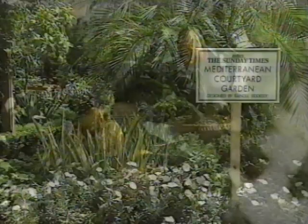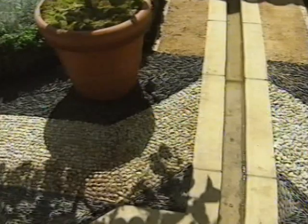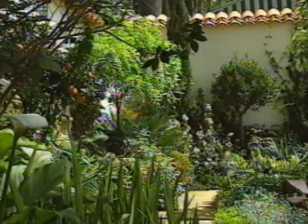Actually, it's the Sunday Times version of a town garden by Randall Sidley. An idea not hard to copy. The terracotta Roman tiles are in fact made in this country. And the wonderful mosaic paving just needs an awful lot of pebbles and patience, and I suppose a set square. The theme is definitely abroad thoughts from home.